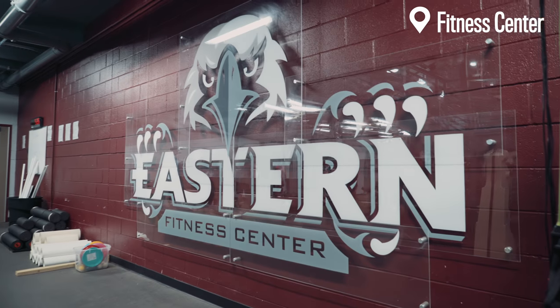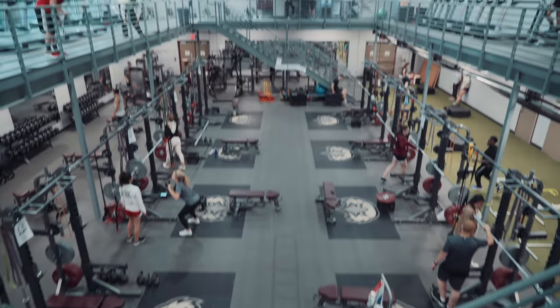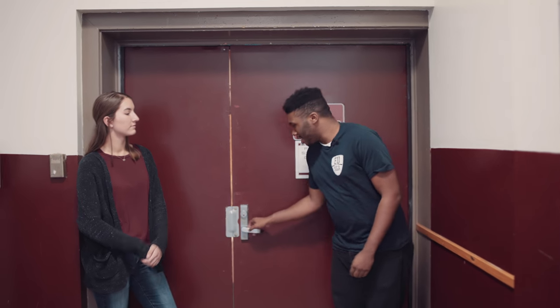This is our fitness center. It's open to athletes, students, and faculty. And Beaker. This is our main gym, which serves as a gathering place every Wednesday morning for chapel.